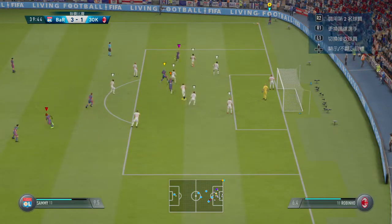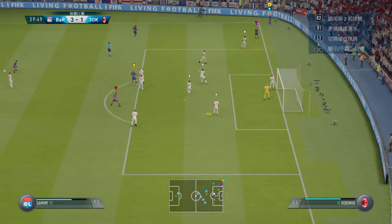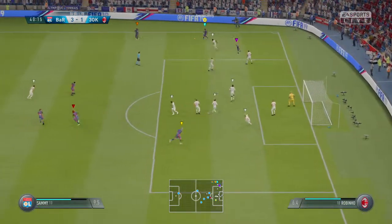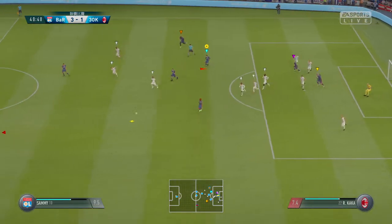Well, they've got a corner. They're disgusted, aren't they, the fans, that the ref hasn't pointed to the spot there. They've gone short with the corner. He's got it back again from his teammate. Put in from the wide area. Cleared away, well away from goal.